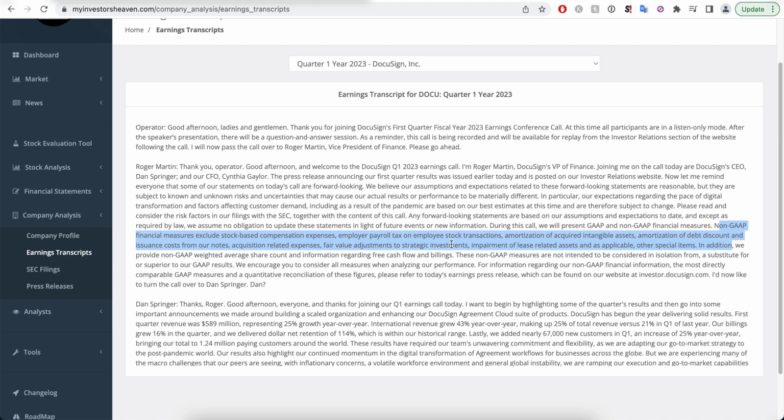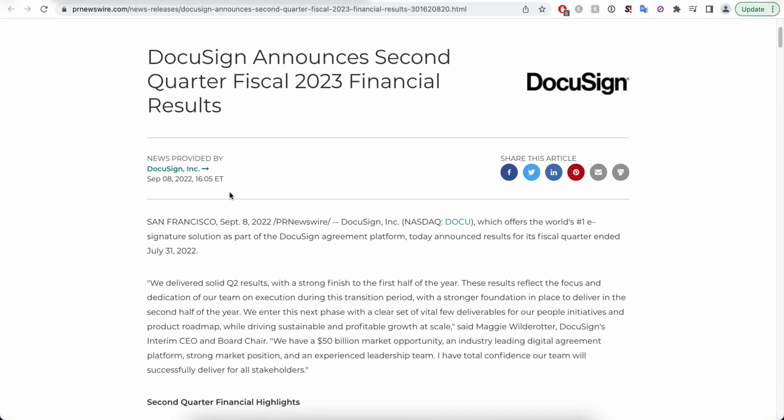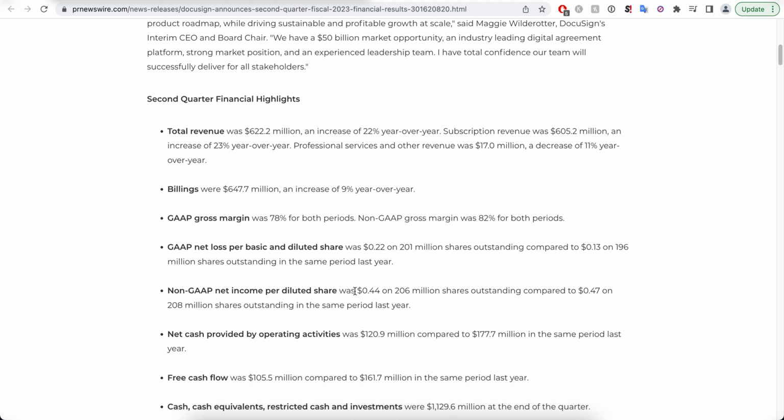Now, companies a lot of the time report these for investors. Sometimes they are useful, sometimes they can actually be disorienting. And so in this case, I wanted to see what is the exact value if we are talking about non-adjusted, as they are typically called, EPS, for example. And so I took a look at this, which is DocuSign announces second quarter fiscal 2023 financial results yesterday. And I saw this over here, and you will see that the GAAP net loss per basic and diluted share was 0.22 on 201 million shares. And the non-GAAP net income was actually 0.44. And this is a positive number because, of course, everything was excluded from here, as I told you earlier.